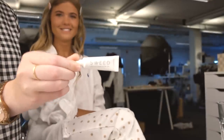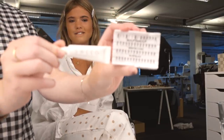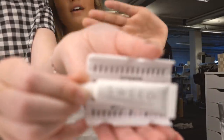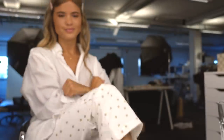Sweet Lashes lash glue is perfect for strip lashes. Oh, individual lashes. I rarely use strip lashes. Can you see the name? It doesn't want to focus. There we go. Sweet Lashes and individual lashes from Ardell.